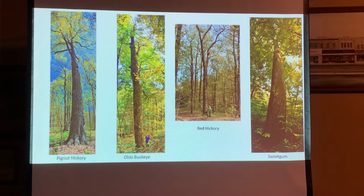But I had trouble finding this tree, as the book tells a story about this. We could not find it, but the owner came by. It was private land again. And he said, did you find it? And I said, no, we couldn't find it. Well, I'll take you over to it.